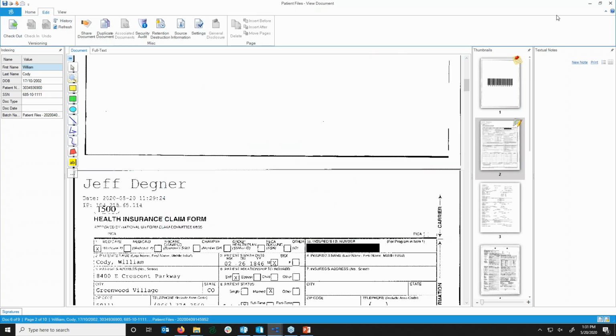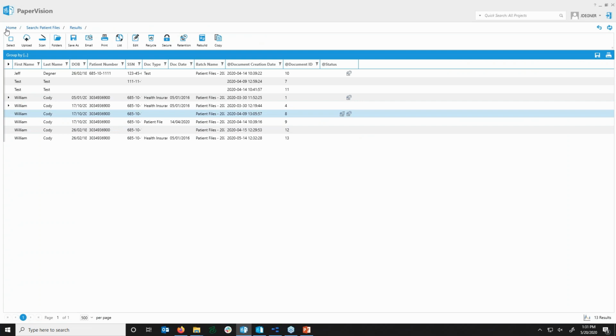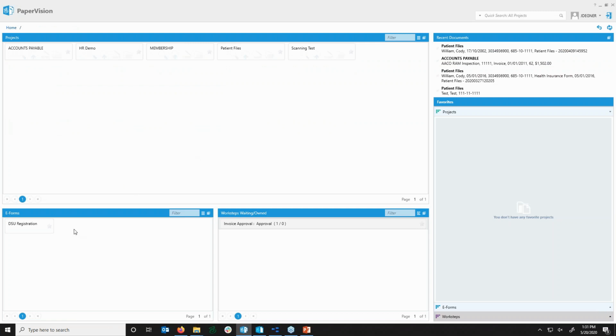So that covers most of what I wanted to show in the viewer. There are a couple other little features I wanted to talk about here real quick. I'm not going to get into it, but we do also have eForms and workflow, as Mike had mentioned in the PowerPoints we went through earlier. So you can see here a DSU registration eForm, and then a workflow. These are just the workflow and eForms that my user has access to at the moment.